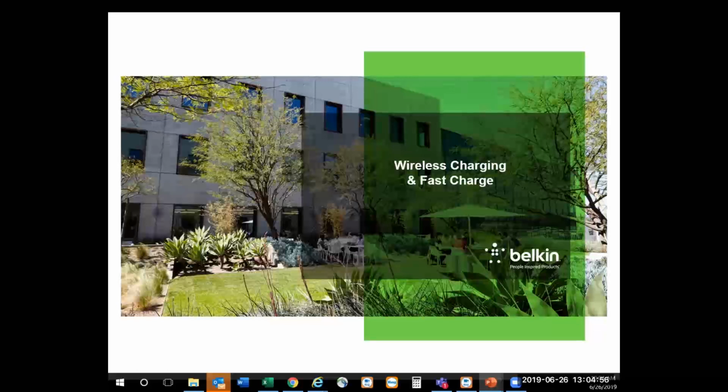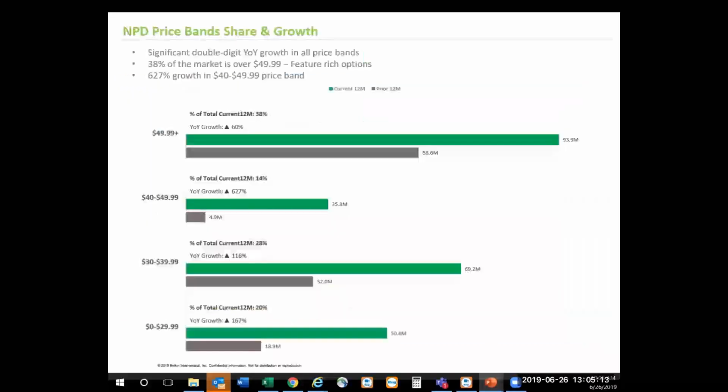As Jen said, we're going to jump into some wireless charging from Belkin and also jump into fast charge, kind of go over the technologies. There's the technology itself being brand agnostic, and then going into some of the products that we offer within those different technologies. So I'm going to jump right into it.